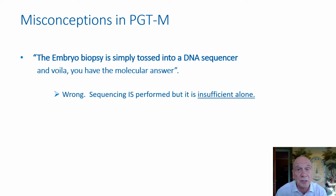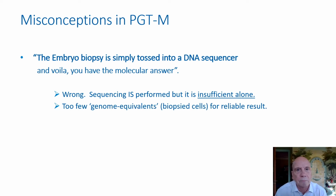But we do sequencing. It's a different kind of sequencing, and in today's talk, I want to make sure you understand those differences and understand why sequencing of that biopsy you send is not sufficient to do PGT-M accurately. So you have to do something else called karyomapping, and I'm going to talk about that as well. One of the main reasons for this is that the sample you send only has 4, 5, 6 cells in it. It doesn't have millions of cells like an amniocentesis or a CVS or a blood sample or a tissue sample. It only has a few.